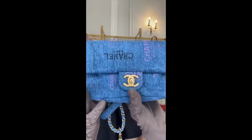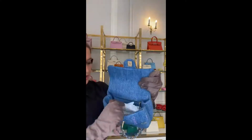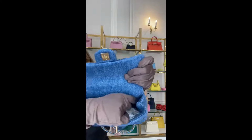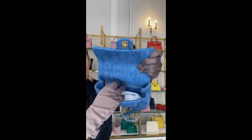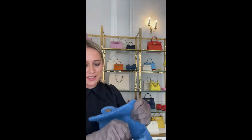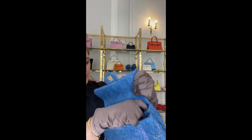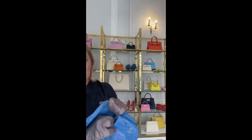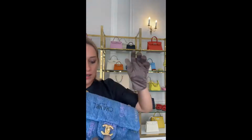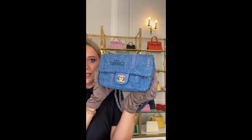Obviously, classic Chanel turn knob to open, and then naturally one compartment. This is the small size. This is the mini rectangle size, if you are familiar with Chanel flat bag sizing. It has one little pocket as well. This one will come full set with its authenticity card, box, dust bag, etc.